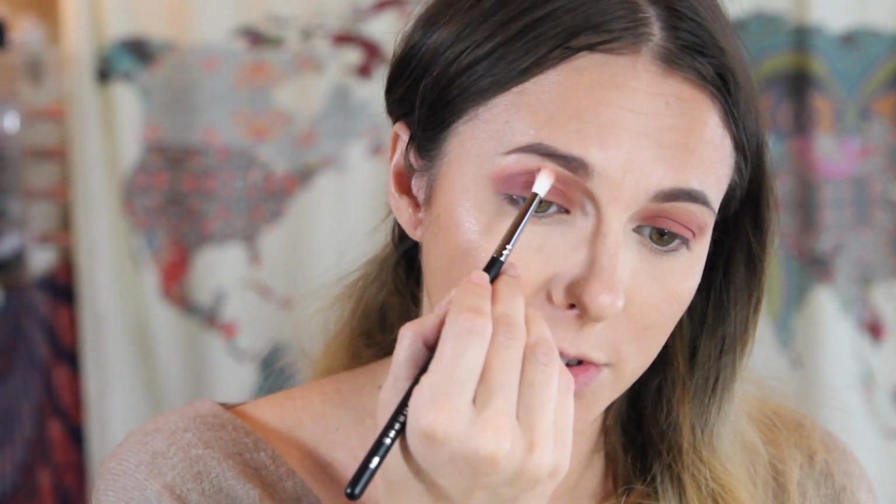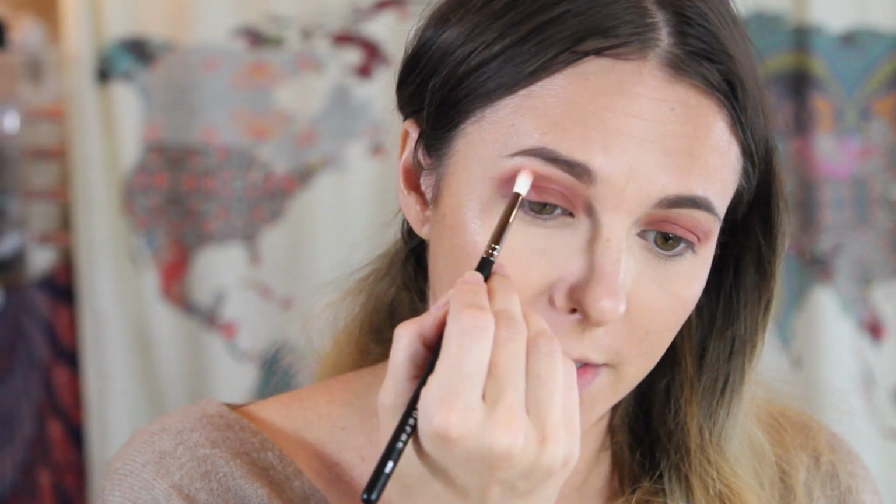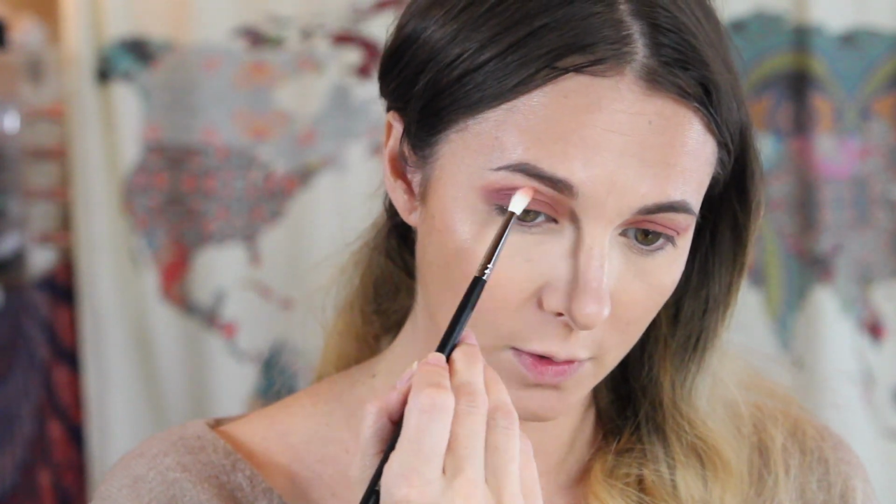And for being a really light peach, this does have some nice peachy pigment. That is definitely doing something. Can you guys tell? Hopefully your answer is yes. I can definitely tell off camera. I can't tell in my monitor whether you can see it, but hopefully you can. This is the perfect brush to do this with, by the way.